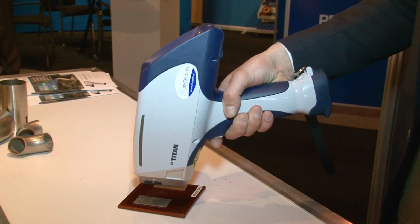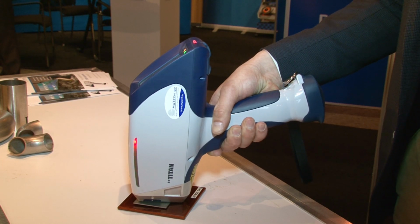And here's the big question, why are they buying it? Well, in the end, it's all about money. So controlling the materials means that you're controlling your metal. For example, in the industrial segment, you buy an instrument because you want to control your process. You want to have insight in what kind of metals are in your process.